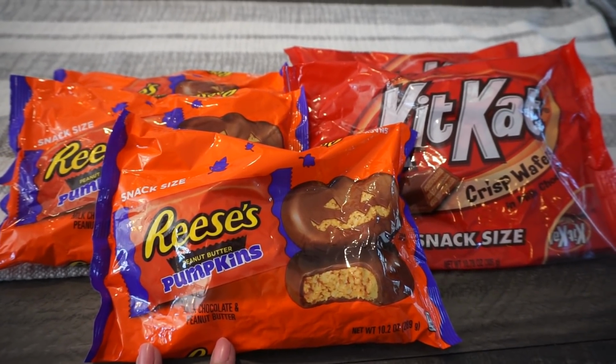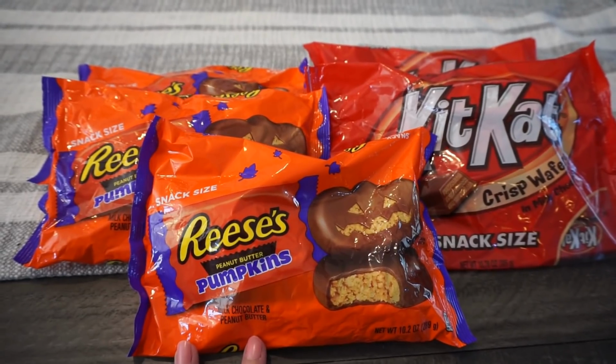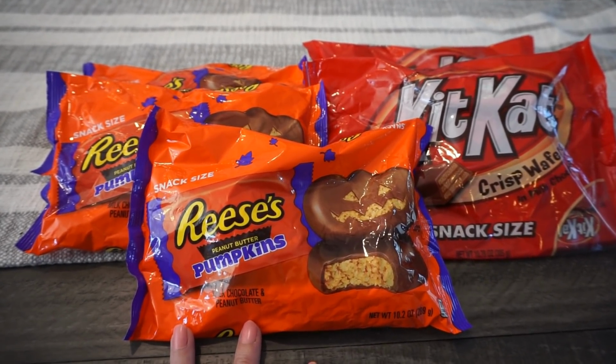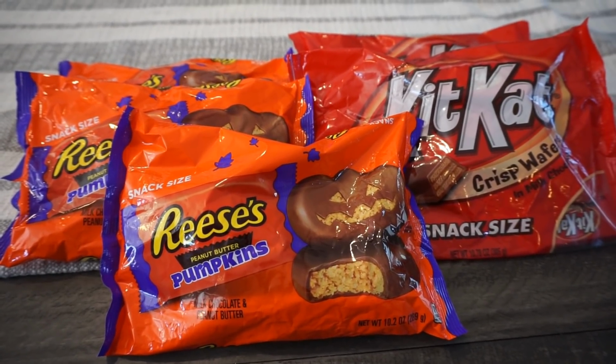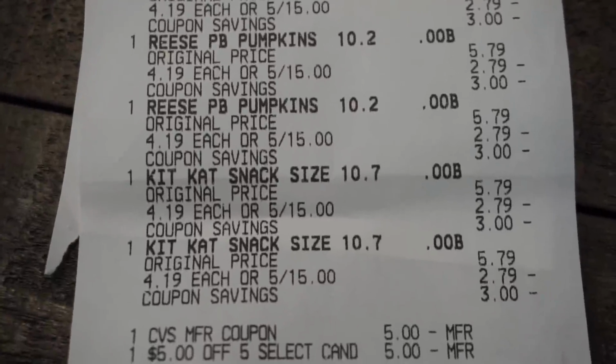I used 2 of those $5 instant coupons that took off $10, so it ended up making them just $1 per bag. Now, of all weeks, I did not get the $2 off $8 candy CRT, but if you get that, use it with your deal because it's going to make all 5 bags just $3. So here we go, 5 for $15, 5 bags.